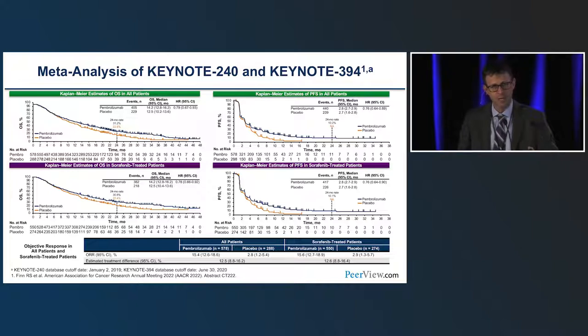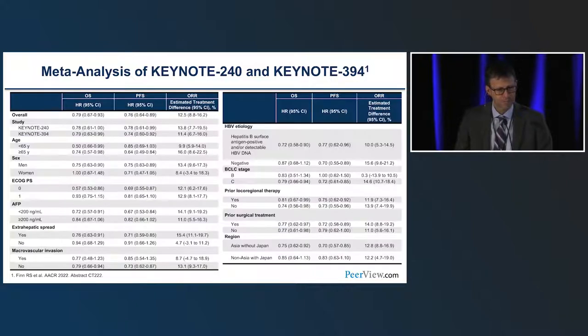But both PFS and OS were consistent regardless of what patients received frontline, and the objective response rate was around 15%. And there was really no subgroup that did not get a benefit from pembrolizumab use in the second-line setting, looking at OS, PFS, and ORR.